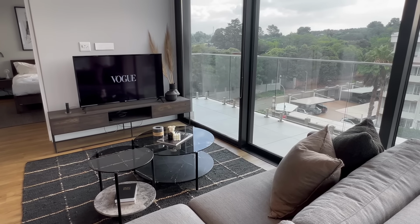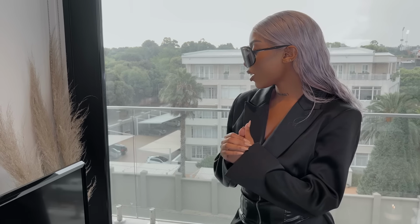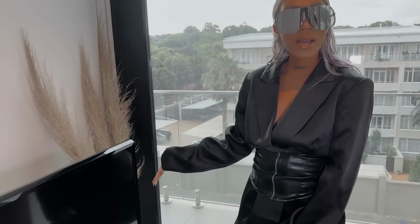And what's crazy is that this man happened to be there at the same time we wanted to pick these beautiful pampas or pampas grass. So yeah, that's the story behind it. I love that I have a little piece of my mother here, so that's nice.